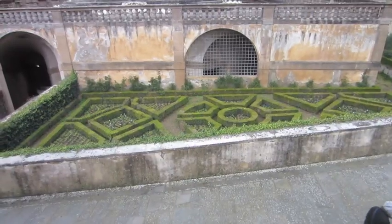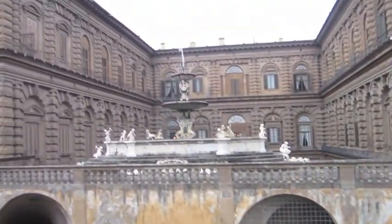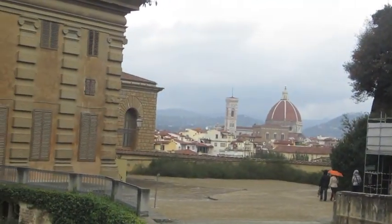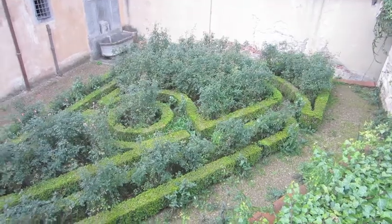This is so pretty. This fountain is just amazing. And then the ever-present Wumo, always watching over us. Look at that cool place. That's fun. This is such a pretty little garden.